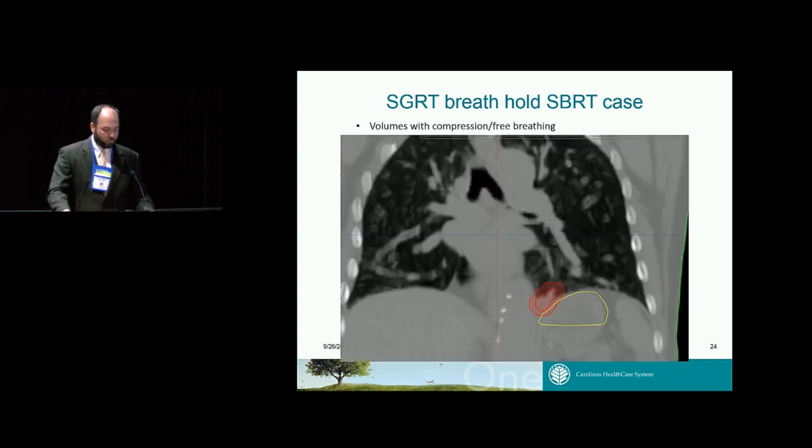So here are the volumes that we're seeing with the compression or free breathing 4D CT. Again, you can see the ITV in the inner circle and then the PTV, which is a standard 5 mm margin surrounding it. You can see how that's dipping into the stomach, which makes the treatment planning quite difficult in regards to that being the organ at risk with the lowest constraint.